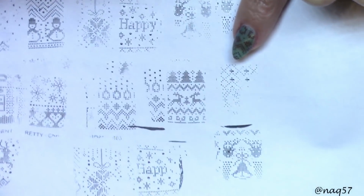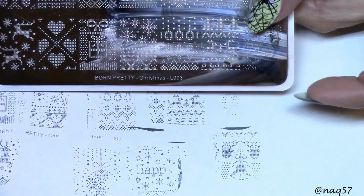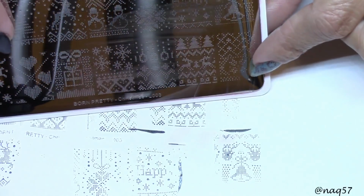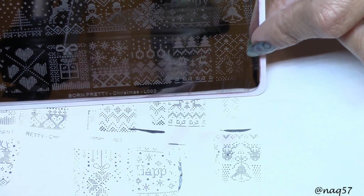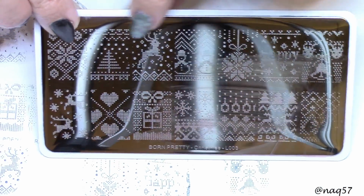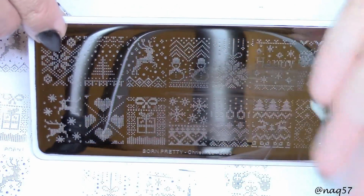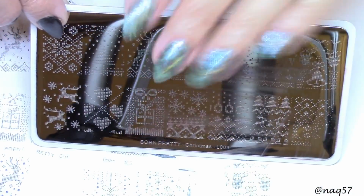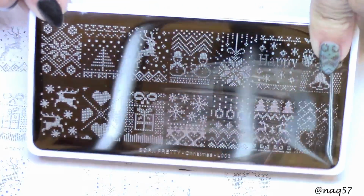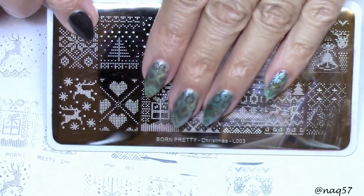But I do want to mention, as you saw on this image right here, this particular plate that came to me does have a flaw, which is unfortunate. This very image right here in the corner, as you can see, didn't get etched on the plate. And as you guys know, Born Pretty puts out some very good quality stamping plates. So I'm not going to give a negative review to the entire collection of these plates because of that, but I will say this was just a bad batch. Nonetheless, I'm very happy that I got it. I can definitely enjoy all the rest of the images.